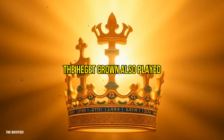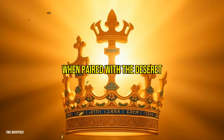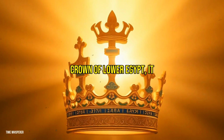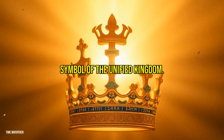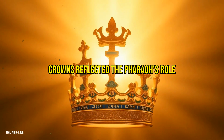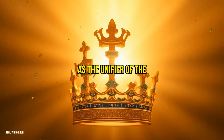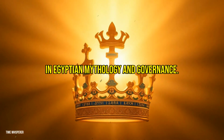The Hedjat crown also played a crucial role in the unification of Egypt. When paired with the Deseret crown of Lower Egypt, it formed the Pshent crown, a symbol of the unified kingdom. This merging of the two crowns reflected the pharaoh's role as the unifier of the two lands, a central theme in Egyptian mythology and governance.